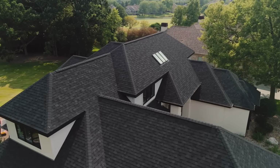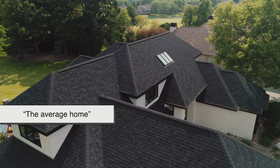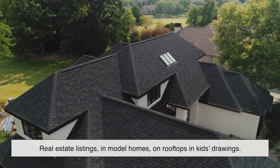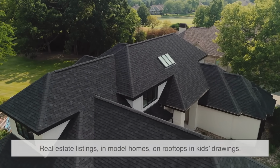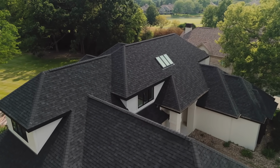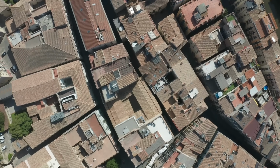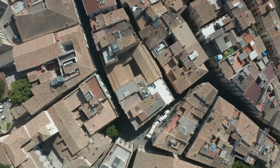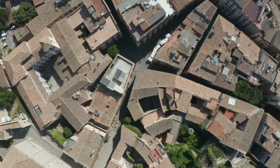Culturally, asphalt shingles have become associated with the average home. They're what you see in real estate listings, in model homes, on rooftops, in kids' drawings. Their ubiquity has made them almost invisible, but they've quietly shaped the skyline of modern life. The average person might not know a thing about roofing, but they can probably pick out an asphalt shingle in a lineup.